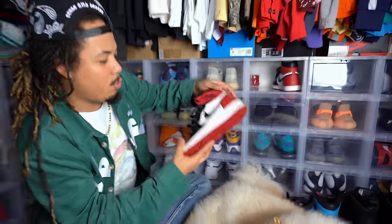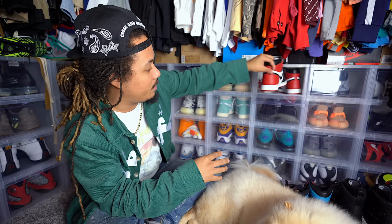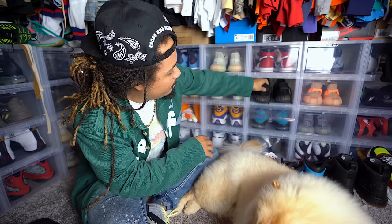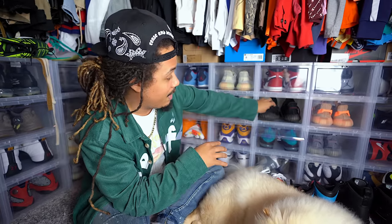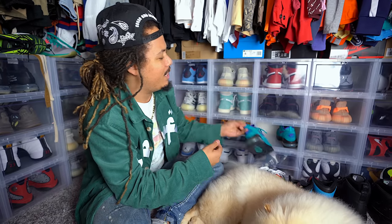Got a pair of Jordan 1 Black Toes. Think that Jordan Brand actually sent these off to me. Salutes to Jordan Brand. Black Toes, I think these are the Breads. Yeezy 350 V2 Breads. They recently retro these this year. I didn't hit, unfortunately. We got the Air Max 93s.